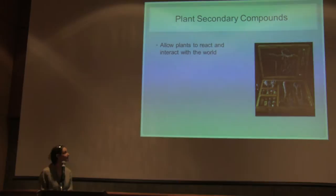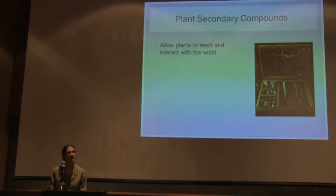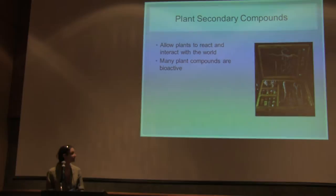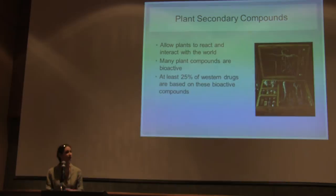And so for plants being sessile organisms without a nervous system, they have to be able to communicate with other organisms and basically get their point across. And they do so through these secondary compounds. Now, many of these secondary compounds are bioactive, meaning they have an impact on cells and tissue and the physiology of other organisms. And not a surprise, many pharmaceutical companies and medical researchers look at plants and the secondary compounds that they produce as a guide to develop new drugs. And indeed, about 25% of Western drugs are based on these bioactive compounds.